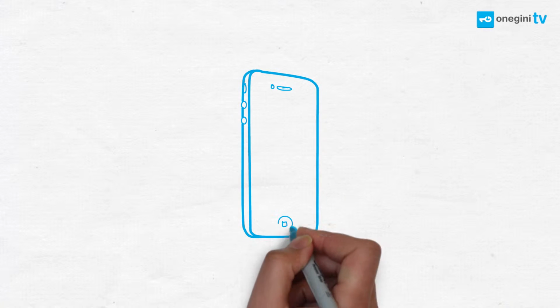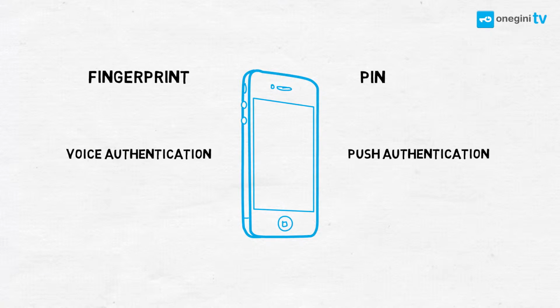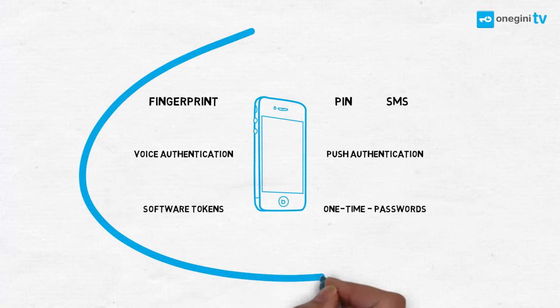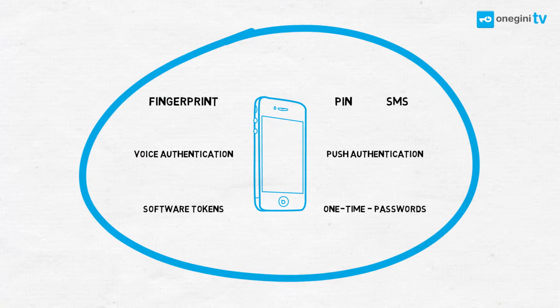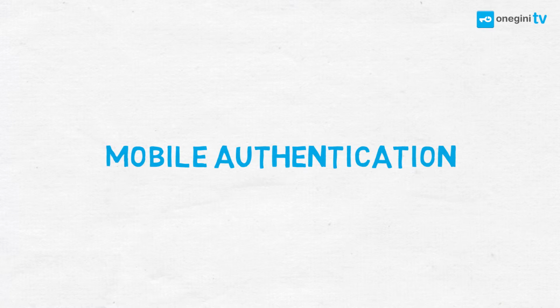Because a smartphone offers much more, you can pick your own setup. For example, fingerprint, PIN, voice authentication, push authentication, text message, software tokens, or one-time passwords all belong to the possibilities. Not every use case requires the same level of security. A username password solution may be convenient for a read-only login, but for transactions you probably would like a more secure method. So in short, mobile authentication is the verification of a user's identity through the use of a mobile device, and one or more authentication methods for secure access.